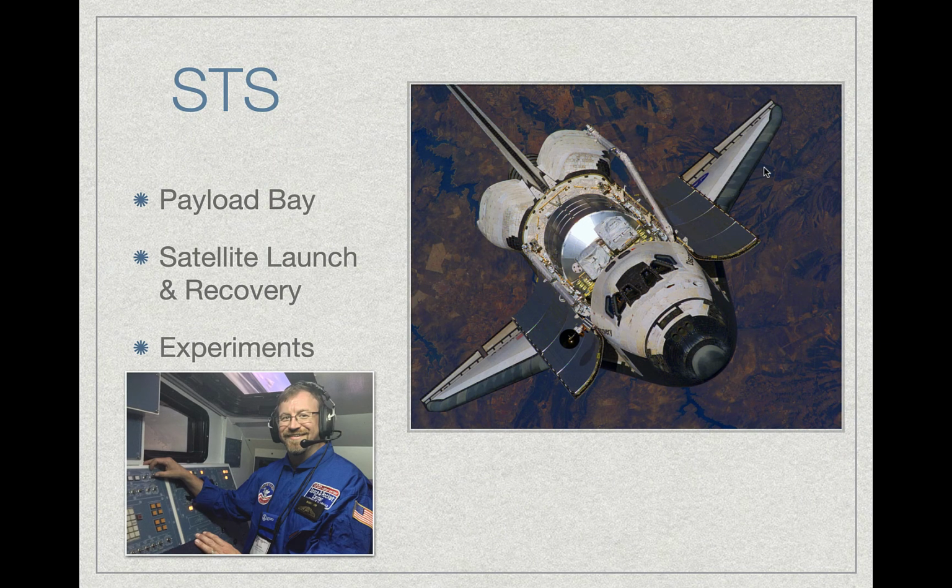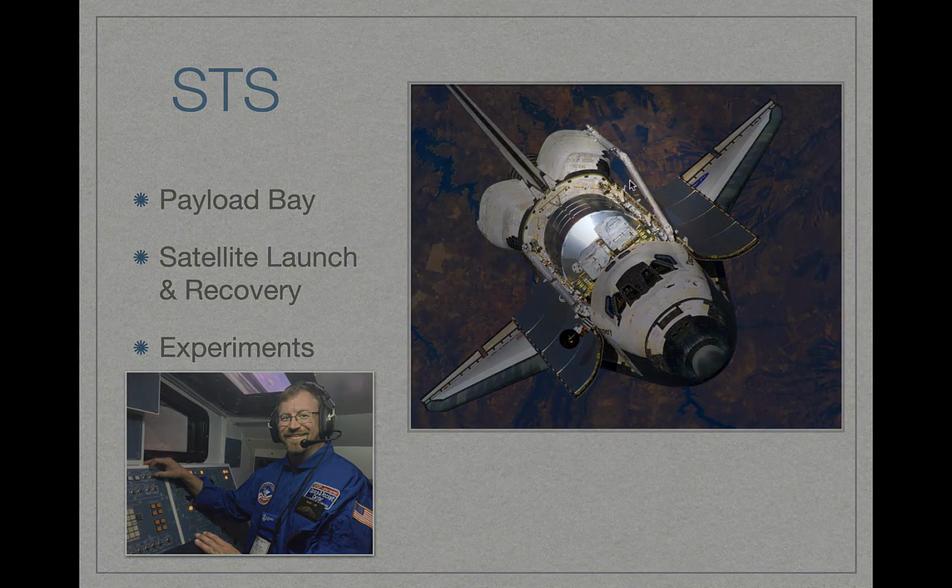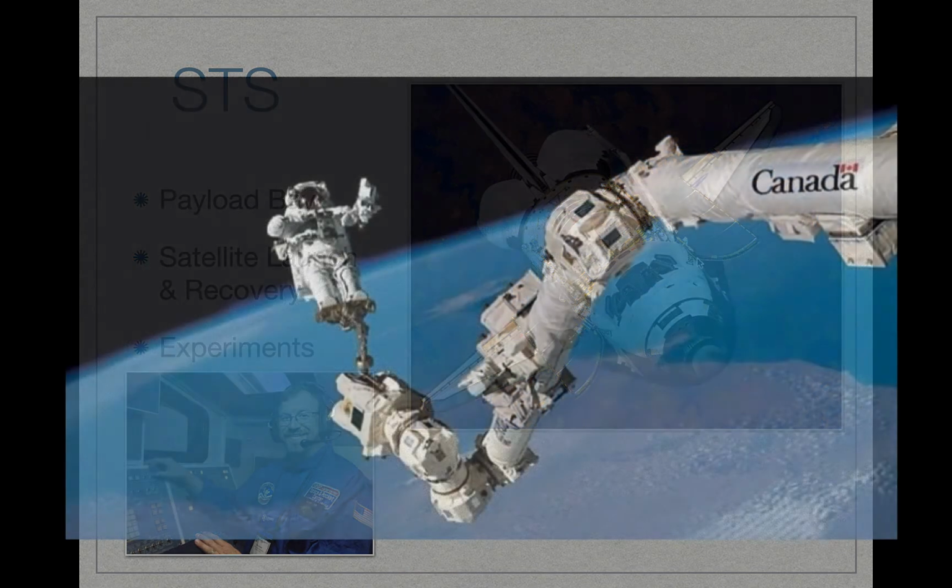And with this, they were able to do something that they'd never done before, where they flew along next to the Hubble Space Telescope later, grabbed a hold of it with a robotic arm. You can see it in this picture right here. It was built by Canada, so it's called the Canadarm.